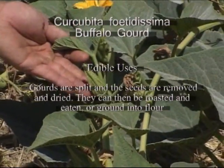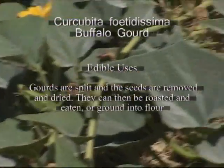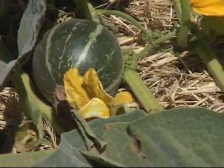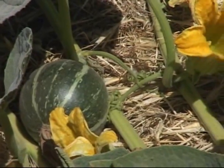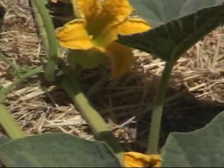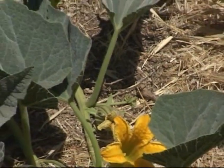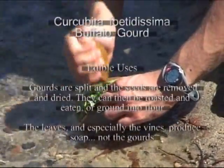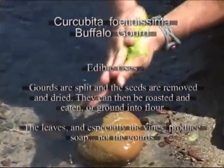In the edible category, these gourds are split open, the seeds removed and dried, at which point they can be roasted or even ground into flour. In the utility category, like most other gourds, these gourds can be dried, hollowed, and used as a container, even a water-carrying vessel. And, as mentioned in prior sections, both the vine and leaf make a great soap.